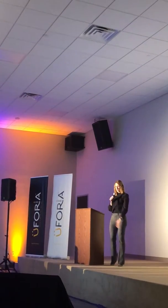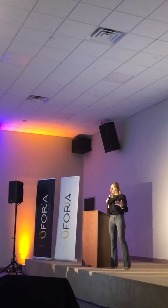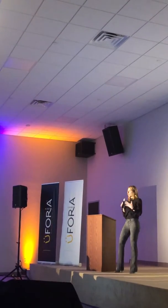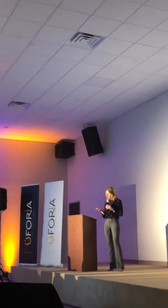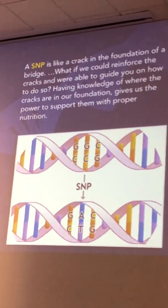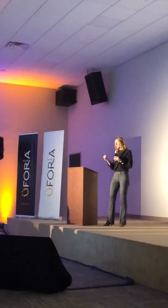So I like this phrase, and I'm gonna say that a SNP is like a crack in our foundation, right? Or the foundation of a bridge. So what if we could actually reinforce these cracks and have the ability to guide you on how to do so? Now, instead of having these cracks there that eventually the bridge is going to crumble, now we support them. We can't change our genes. That's who we are. That's what makes us unique. That's what makes us us, and we should encourage that and love that. But there are things that we need to support to make us healthy.